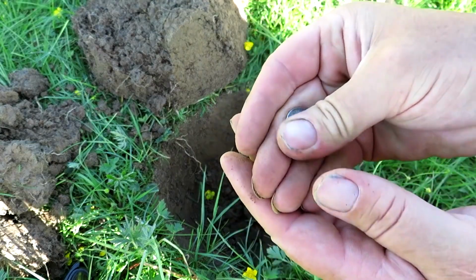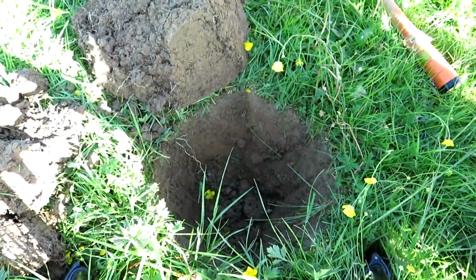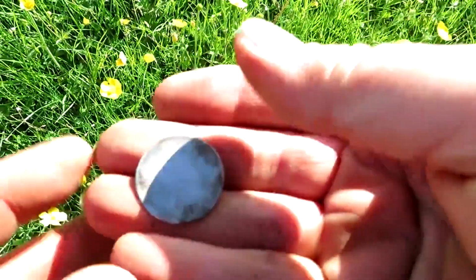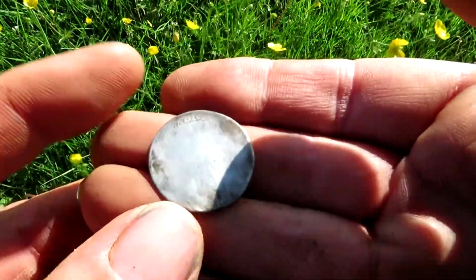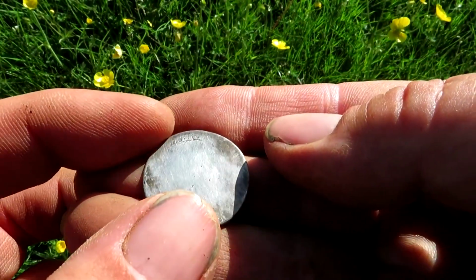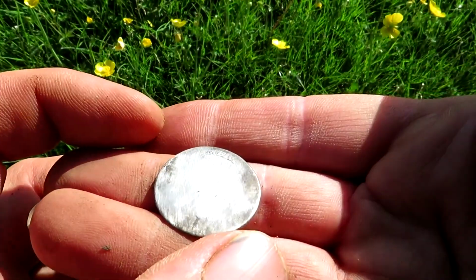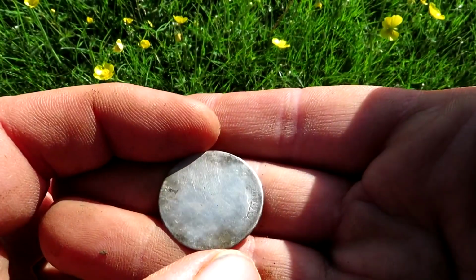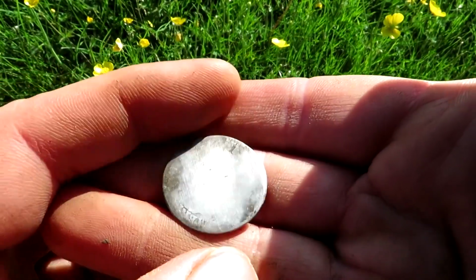Oh, who's that? Is that a William? Let's get a better light on it. Oh, I got some silver at last. I could see a bit of writing on the edge, but that's about it. And it looks like it says MBR. MBR. Ooh, that has been well rubbed.